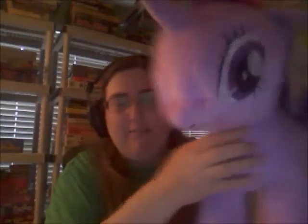This here is My Little Pony Canterlot pillow. This is Twilight Sparkle. I had to do a lot of research to figure out who this was, because I'm not into My Little Pony. I've never owned My Little Pony, as I think I was too old when they first came out. But so he is up on eBay for $29.99. Or she. Try this big little girl.